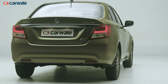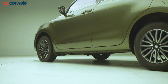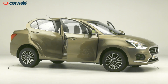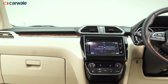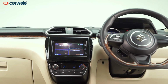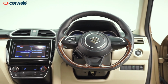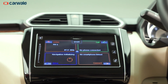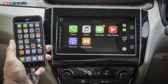Despite being 40mm wider and having a 20mm longer wheelbase than before, the new Dzire is around 80 kilos lighter thanks to its new chassis. The larger footprint has cleared up a lot of cabin space too. On the inside, the new Dzire looks more mature and upmarket. The layered dashboard is uncluttered, with the large touchscreen infotainment system dominating proceedings. This system also features Apple CarPlay, and the screen itself is crisp and functionality is easy too.